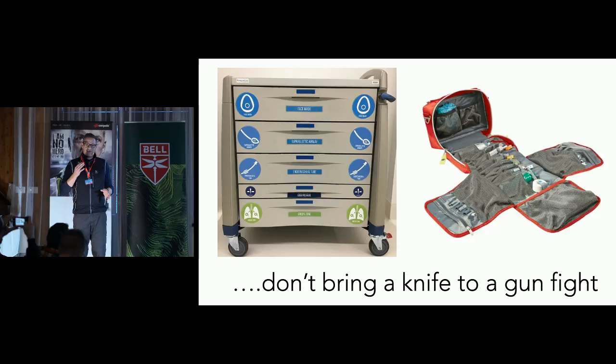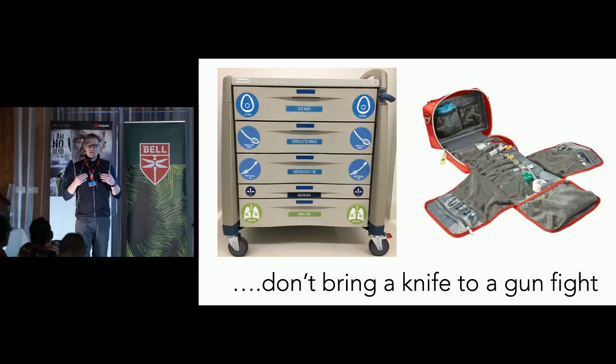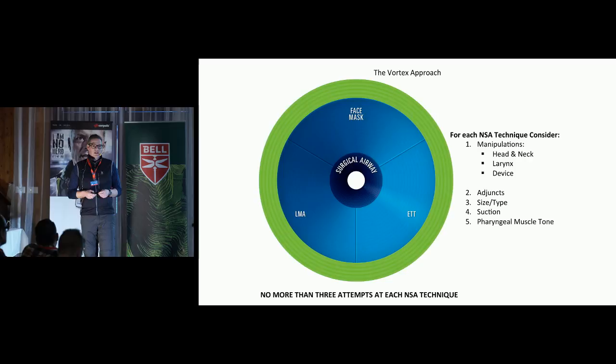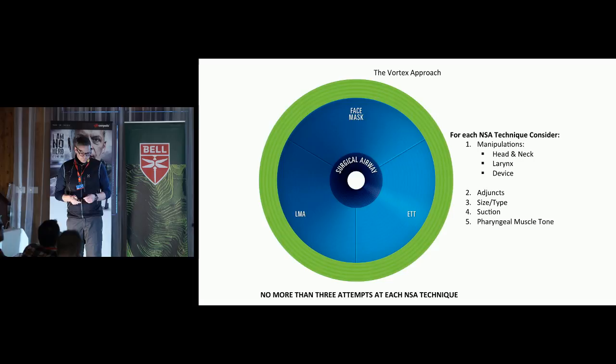You need to have specific airway cards. You need to have these updated. You need to know what is in these drop kits, in these cards. You need to be prepared. And this is a really good mental framework for yourself and your team to know when is enough, when do we proceed to front of neck access.